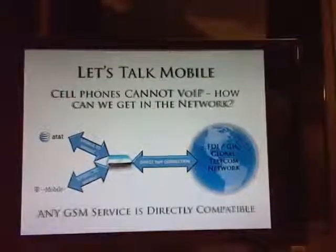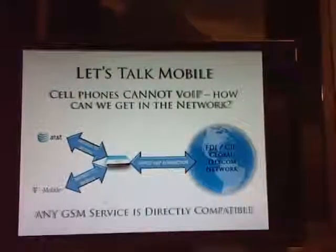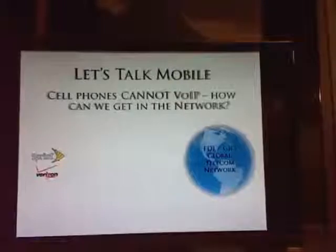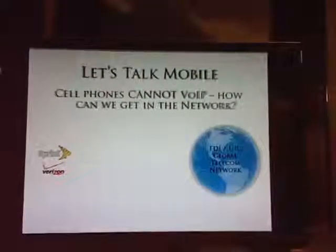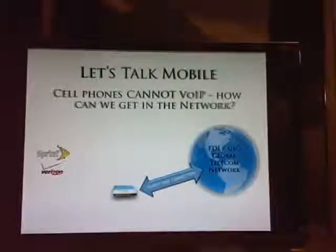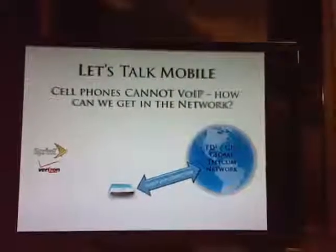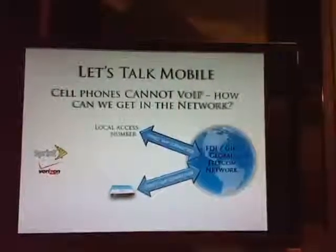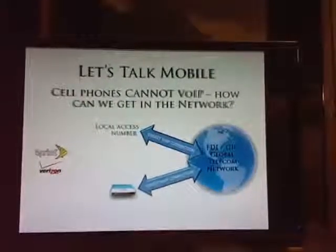Now, another scenario, a lot of you on the line, well, yeah, but I don't have AT&T. I don't have T-Mobile. I have Sprint or I have Verizon. Well, Sprint and Verizon are a different animal. These are CDMA technologies. They're not directly compatible with our network. So if I have my Trinet here and I still have my direct VoIP connection to my global telecom network, that's one way I can get in. I can also use a local access number to get in.